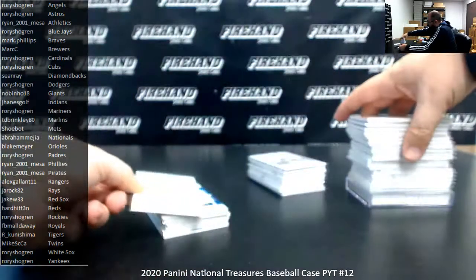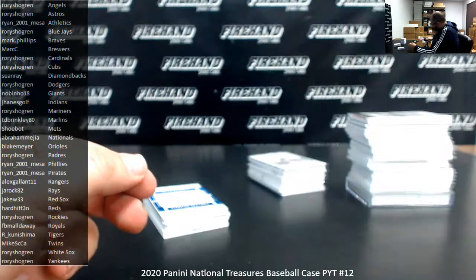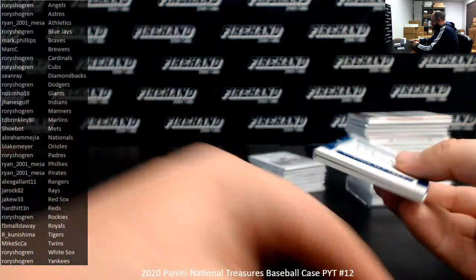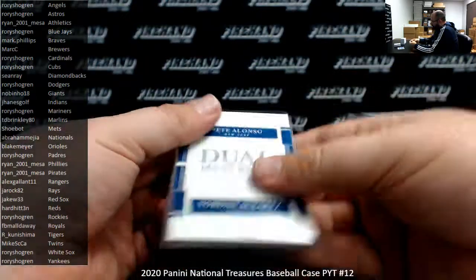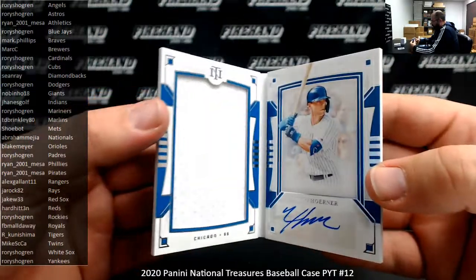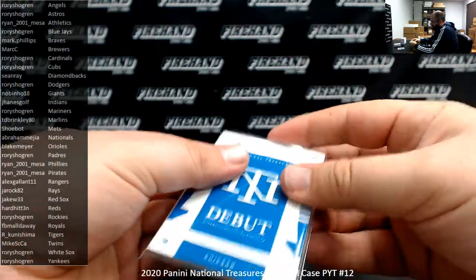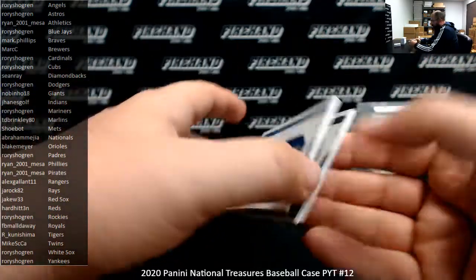I also have a Game Gear triple material signatures redemption of Lubov for the White Sox. I got a dual material signatures booklet 25. Pete Alonso, Yordan Alvarez. The draw on this one went to the Mets. Your 2019 National League and American League rookies of the year, respectively. We also have a debut material signatures booklet, Nico Horner. This one's numbered to 10. We also have a cut signature materials number to 5, Al Kaline, for the Tigers, Mr. Tiger.